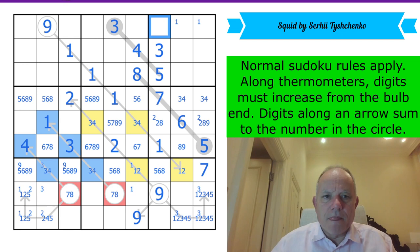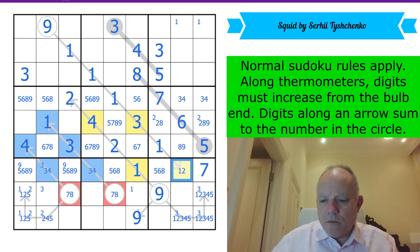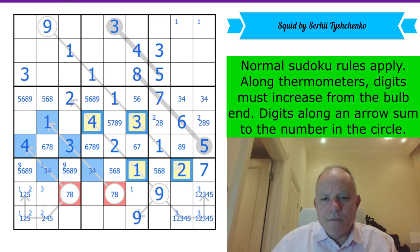Then we get 3 in one of... No, there's a 3 in one of those, so we actually place 3 there. And we're left with 3 in one of these positions. Oh no, look, that's a 4. 3 and 4. These yellow cells, we know their totals. So they're all colored now. Oh, sorry, they're all numbered. So I can get rid of yellow.